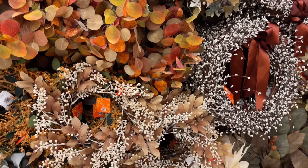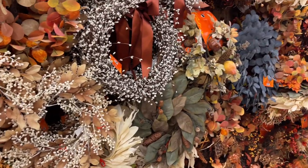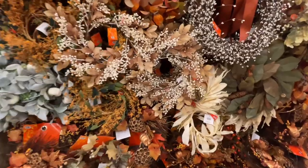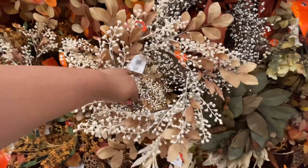And now we're in the wreath section. One of my other favorite things. Now, wreaths, I do own a lot of, and I love it. Look at this aisle. This aisle was not full like this the last time we were here, and that's why we're back in this aisle to see what we missed last time.